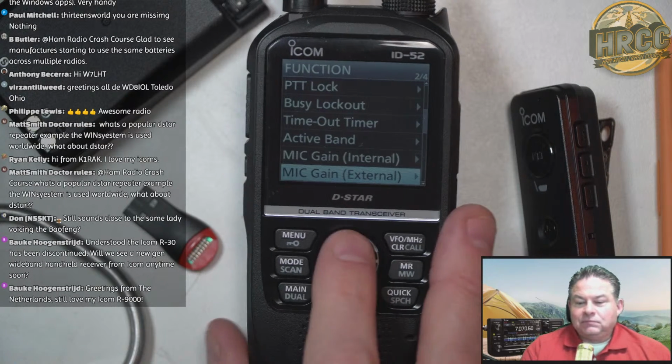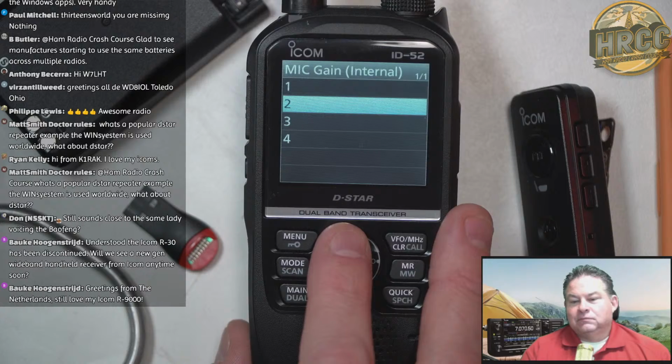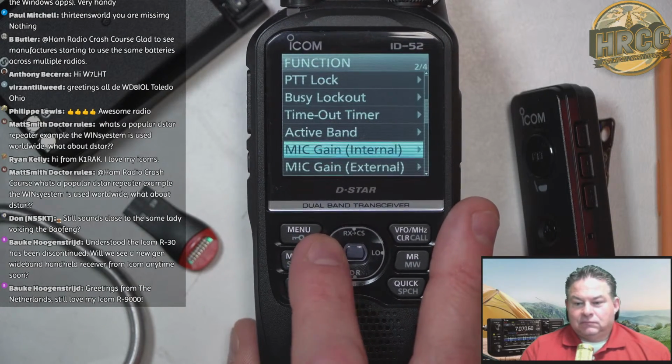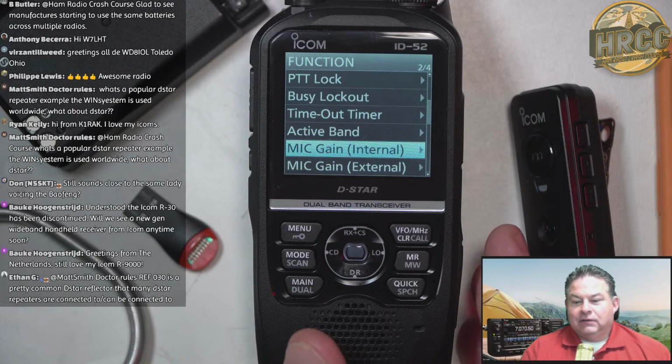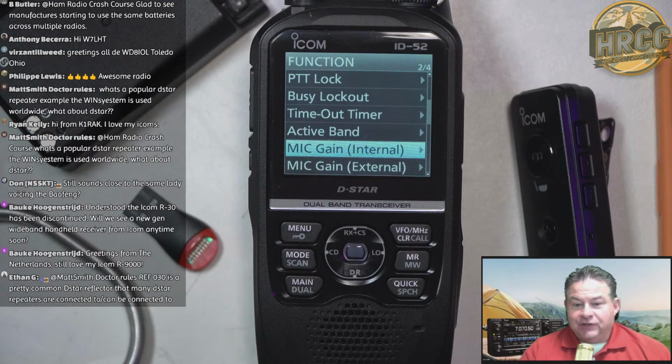Oh, interesting. Okay, so if you're using the internal mic, you can go in there and adjust the mic gain as well, which, depending on how you talk into a radio or your voice type, might be important. And that 1, 2, 3, and 4 is not the number of feet to hold it away from you. Right. It's just a level of intensity of the gain, or the gain setting.